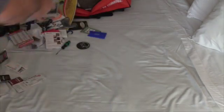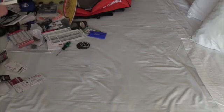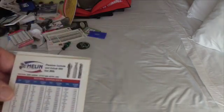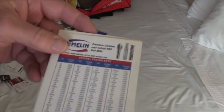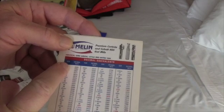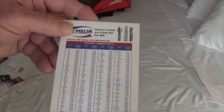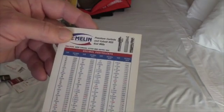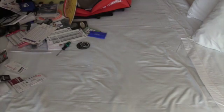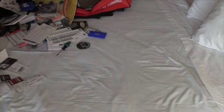Got that. And one more chart from Melon or Melan, and it's similar. It's got sizes. These people make wire and stuff like that. So anyway, it's nice to get that. You can't have too many resources like that. All right, we're getting down in the pile.